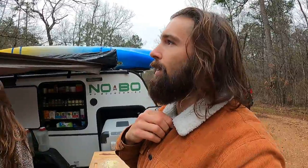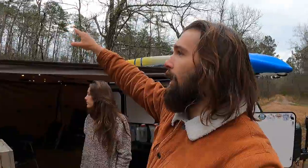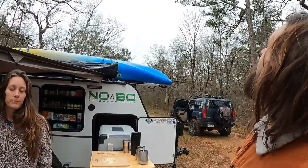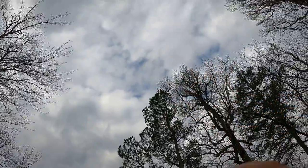Well, we were hoping for a beautiful sunny day. Maybe it will come out here in a little bit. If you noticed, I showed y'all on the drone, it looked like it's kind of breaking out. It's coming from the west, heading east, and there's some blue sky right in there.